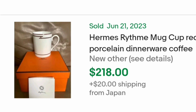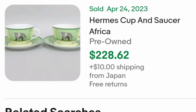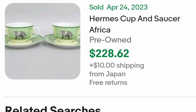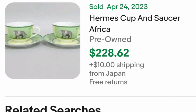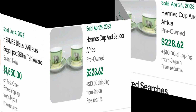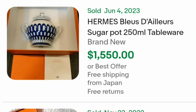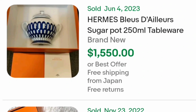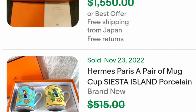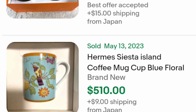Coming up later in the video, I do some scarves. Here's some teacups and saucers. This is so that when you see these items, you would have an eye for them and know that they are real and that you could pick them up to flip for a profit. Wow, look at this one, $1,550 for the sugar pot in its box. Brand new. A pair of the Siesta Island mugs, just so pretty. Best offer on that one.